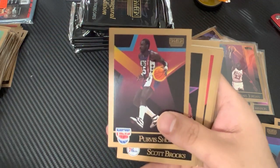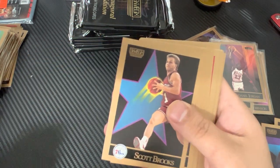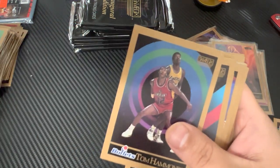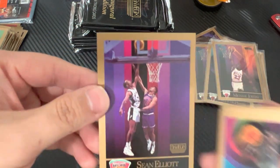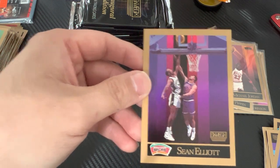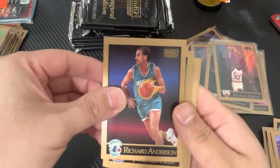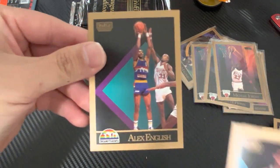Ryan McRae, Will Perdue, Curtis Scott. He's wearing an All-Star jersey. Scott Brooks, Eddie Johnson, Zoran Planinic, Herb Williams, Chris Mullin, Terry Porter, Vinny Del Negro, Tom Dangs, Danny Hobson, Horace Grant, Sean Elliott. All right, a former Spur who hit the big-time Memorial Day miracle shot in 1999 against the Trail Blazers. That was an amazing shot. Roy Tarpley, Tom Chambers, another checklist. Richard Anderson, James Edwards, Jeff Sanders, Buck Johnson, Alex English, Hall of Famer.